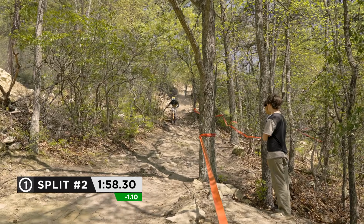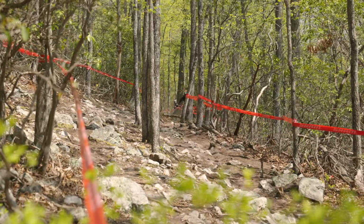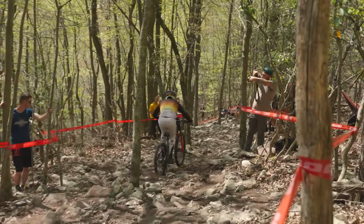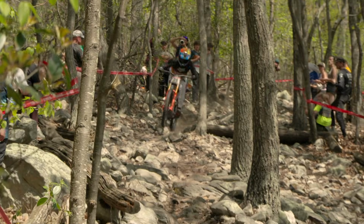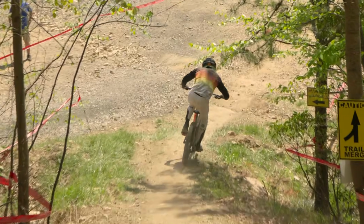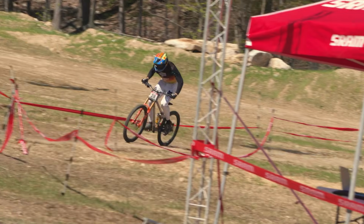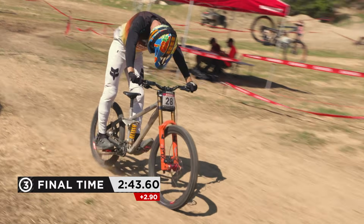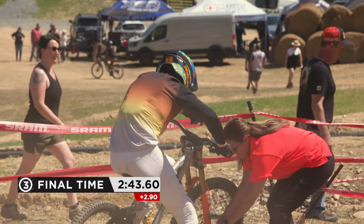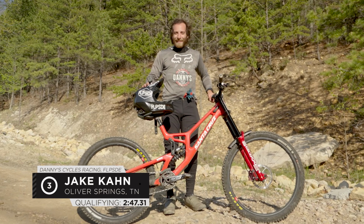And he's still up by 1 second. Right. And look at that inside. Getting it done with that Frameworks frame and those Michelin tires. Yeah, just trying to keep that bike as steady as possible underneath him. As Shaw's foot came off heavy low there. Well, quickly back up on the pedals as Walker Shaw is going to cross the line at 2:43. So, wow, just lost a few seconds at the end there. Yeah, so he's back by 3 seconds as we move into Jake Kahn out of Oliver Springs, Tennessee.